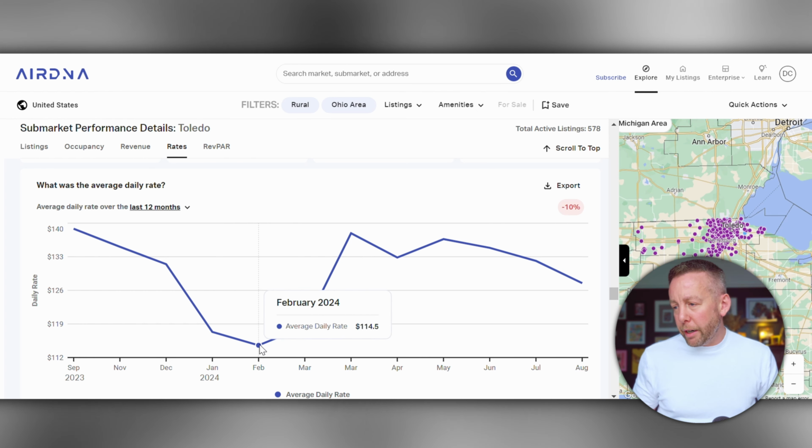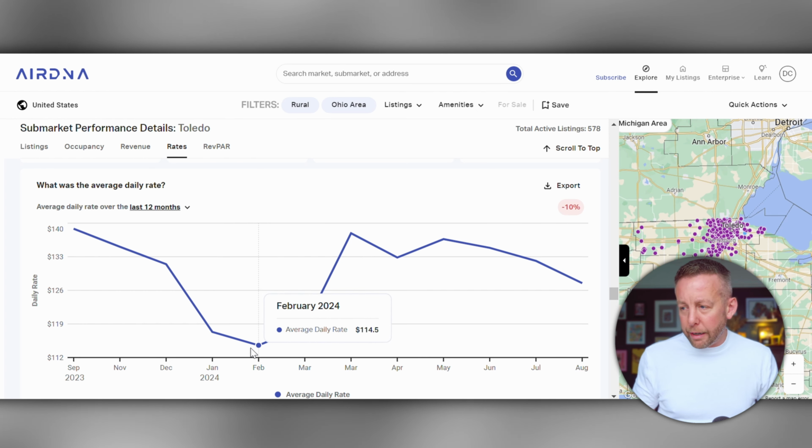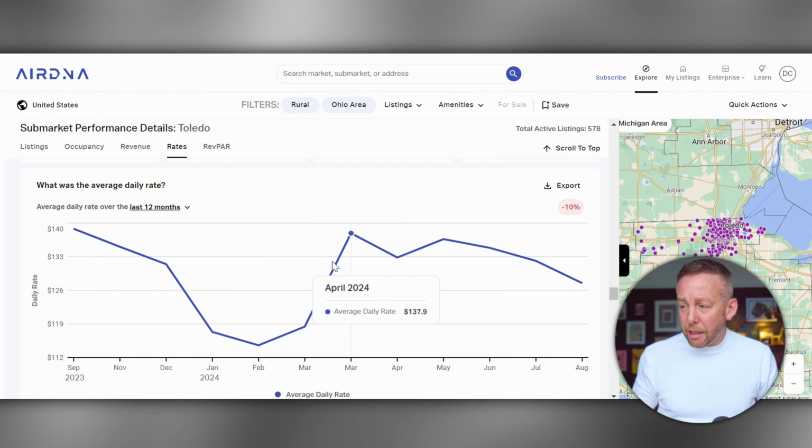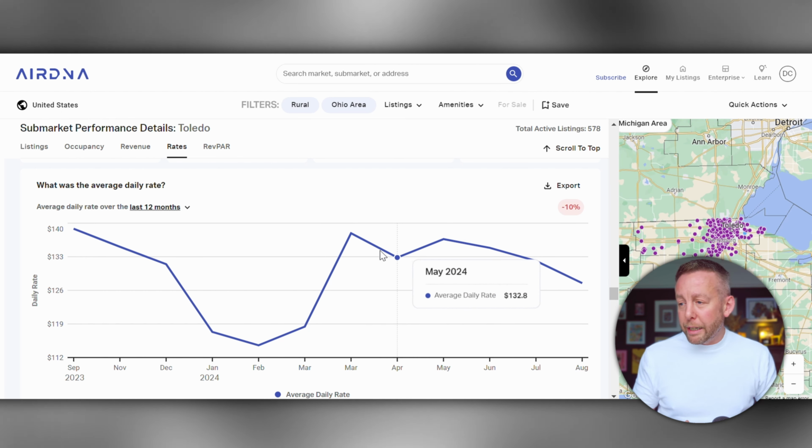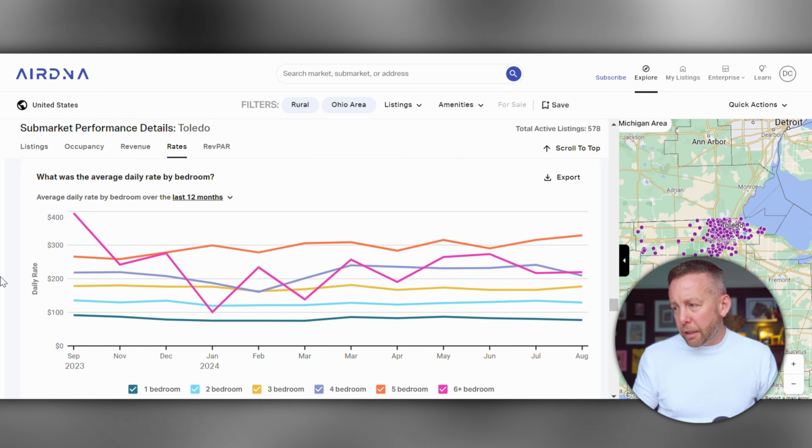In January and February, no one is coming to Toledo, Ohio. In fairness, this is just for 3 months, and then it's a massive pickup again back in April, in spring, and remains pretty steady the whole way through the summer. Average daily rate by bedroom.